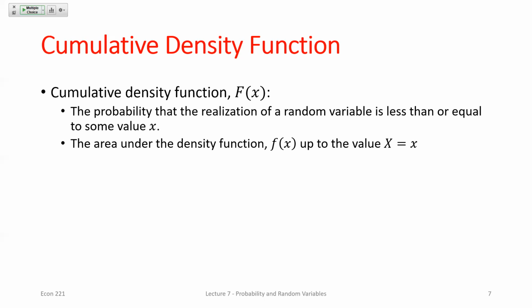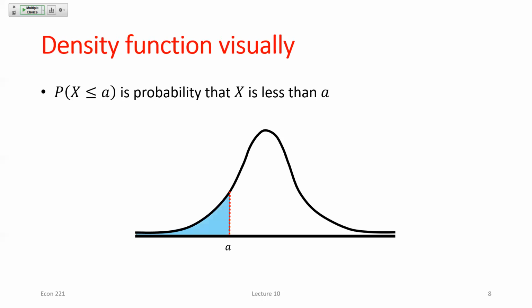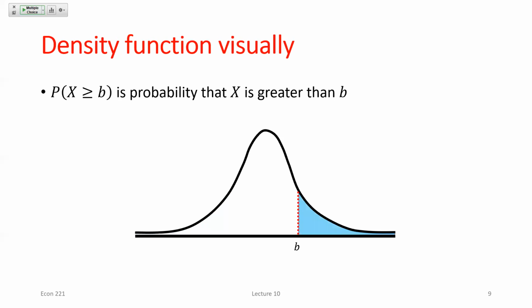Any other questions on this? So I think I've got the slides. I'll return to this in a second. All right, so I just want the probability of seeing something less than A. I'm just plugging A into my cumulative density function. I want the probability that I'm greater than B. Well, that would just be 1 minus that cumulative density function when I plug B in.